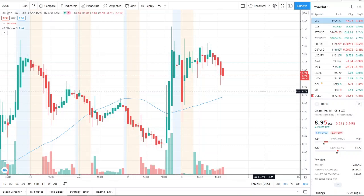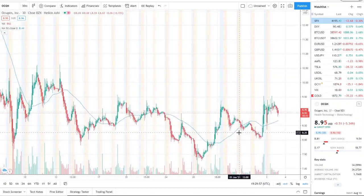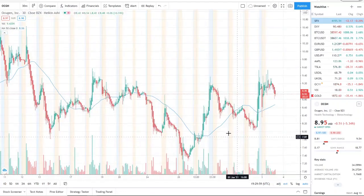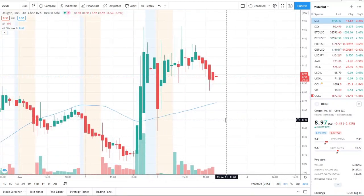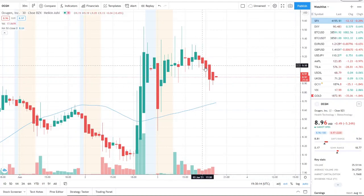But emergency use is one big step. And I think that's the biggest catalyst right now going for this stock. But the expansion is even bigger news for more emergency use approval catalysts and revenue and growth and profits from Ocgn. This is huge for Ocugen. So the 50-day moving average is 869. Anything above it is bullish.